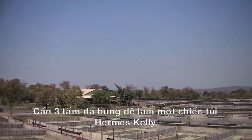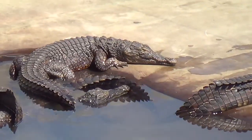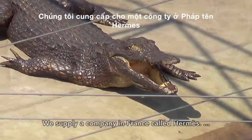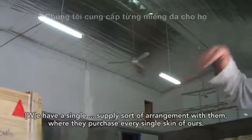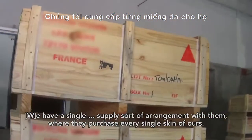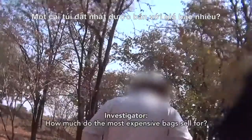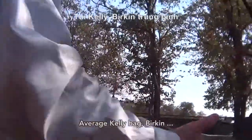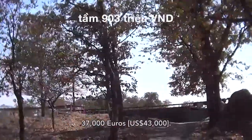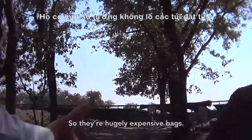It takes the belly skins of 3 crocodiles to make a single Hermes Kelly bag, or just one Birkin bag. We supply a company in France called Hermes. We have a single supply arrangement with them where they purchase every single skin of ours. How much do the most expensive bags sell for? Average belly bag Birkin, 37,000 euros. So that's a hugely expensive thing.